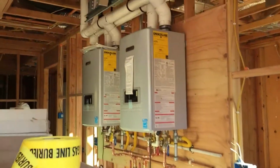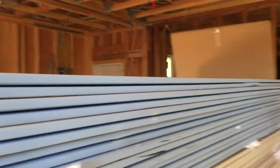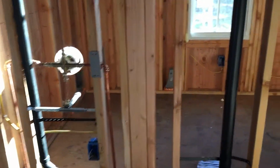The new water heaters are up. Those should be pretty good, but the other good news, I guess, is that we've passed all of our rough inspections. We did that on Monday. So rough electrical, rough plumbing, rough mechanical, rough framing, those are all basically done.